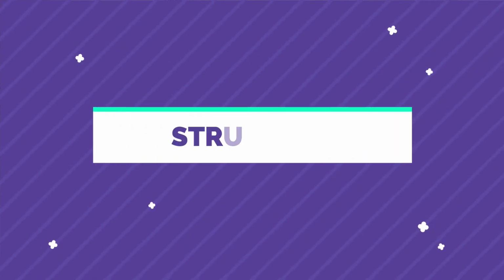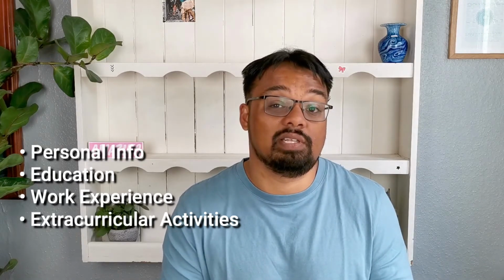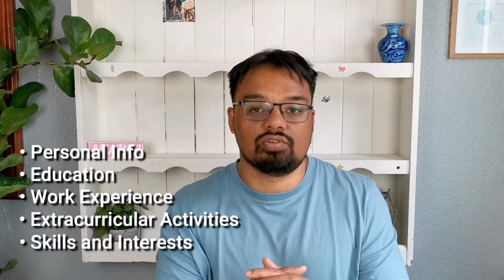Next, let's talk about structure. Structure means how the information is going to be laid out on the page. You could also think of this as formatting. There are five things to think about: personal information, education, work experience, extracurricular activities, which I basically classify as everything that isn't work experience or education, and then finally skills and interests.